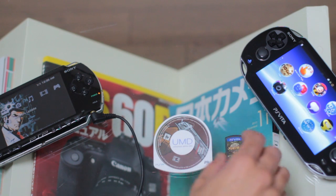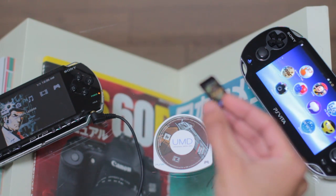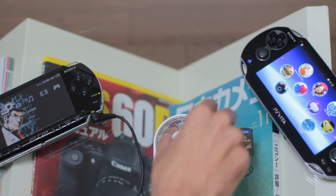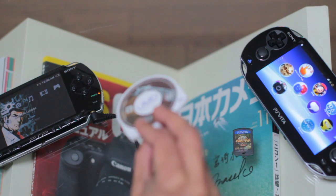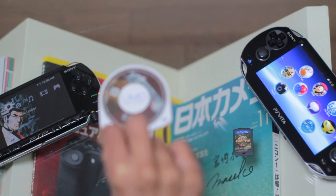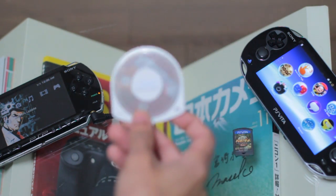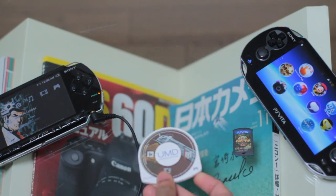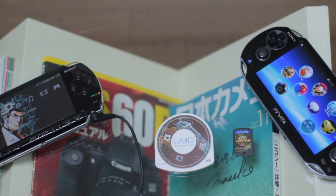Another good point about this is that it's on a small memory card now, which means there is no spinning disc. This thing is like a miniature type CD, DVD thing. When you stick this UMD inside of your PlayStation Portable, it spins. It takes a lot of power and energy to make this thing spin. Thus, it makes your battery life run down a lot faster. There's no spinning components inside of this. The battery life of the PlayStation Vita is a lot better than the original PlayStation Portable.